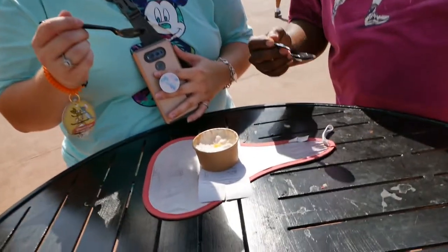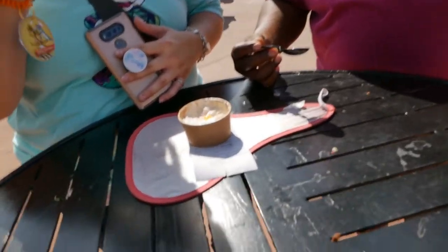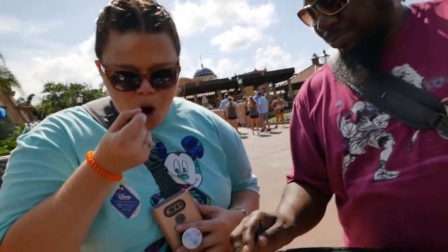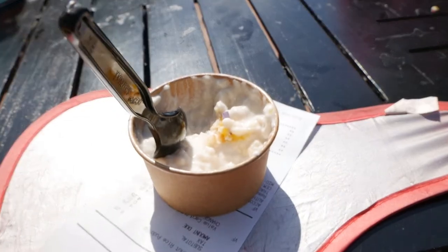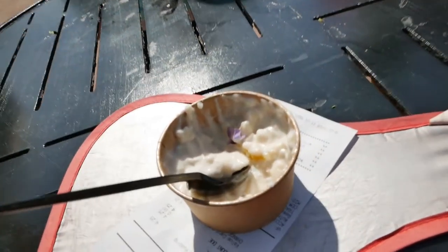They ended up getting the rice pudding. I kept calling it a rice cake. It's a rice pudding. It's an acquired taste. Have you acquired it yet? No. Here. Have a taste. She just took it all. All of it. I'm gonna eat this now. Poor Mexico.